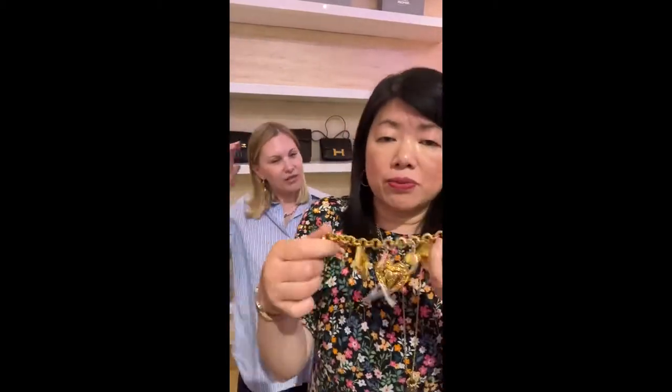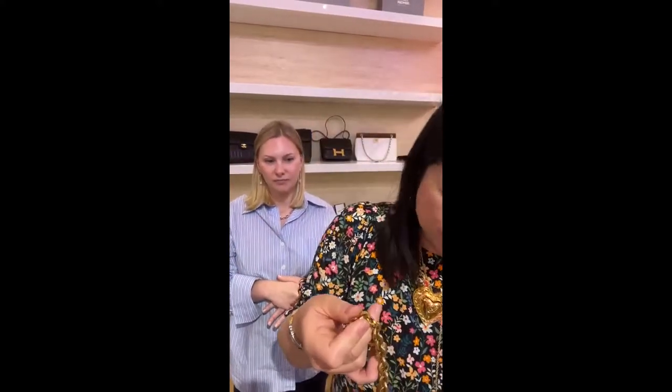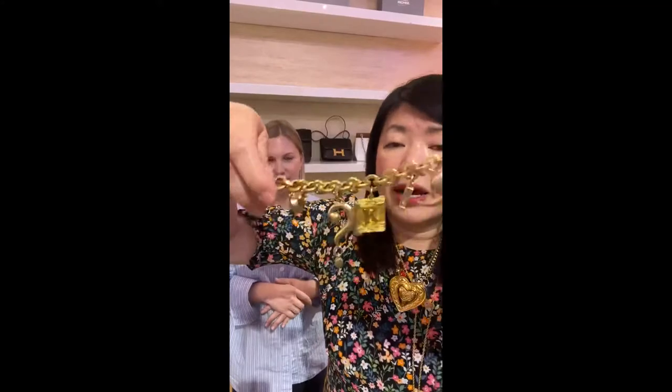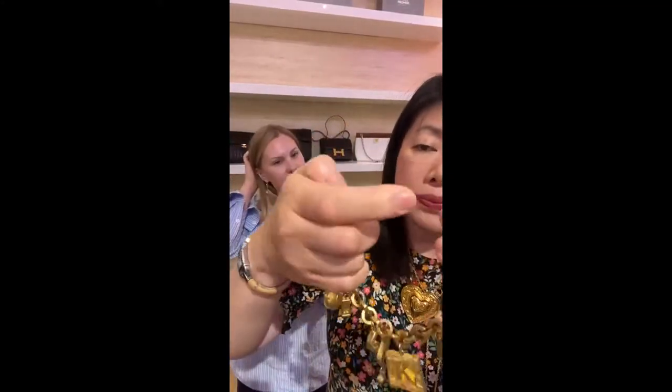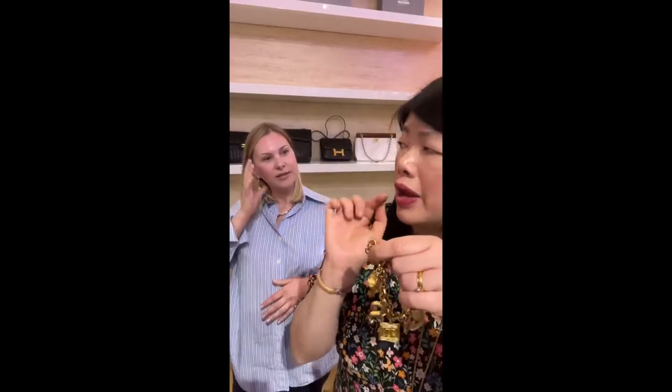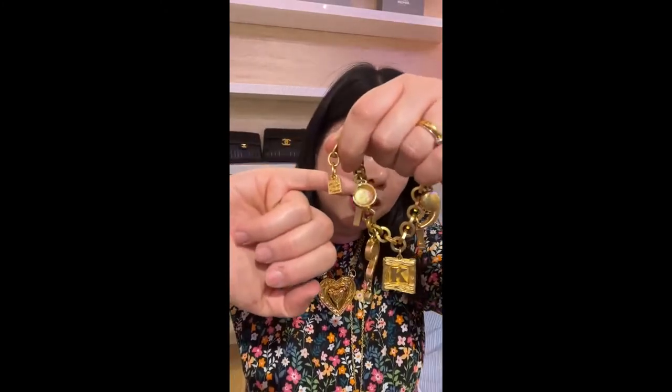Quite chunky and very heavy in weight, which is a sign of quality. It's beautifully made, and it has a little lobster clasp. And you date this to the 1990s, and it's signed KL at the edge there as well. And I just think that's an absolutely charming and fun piece. Charming. Yes, charming.